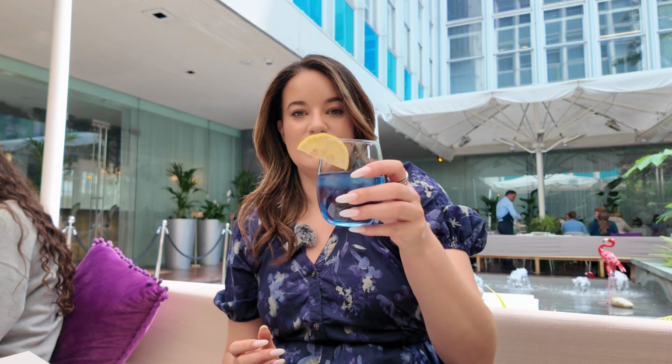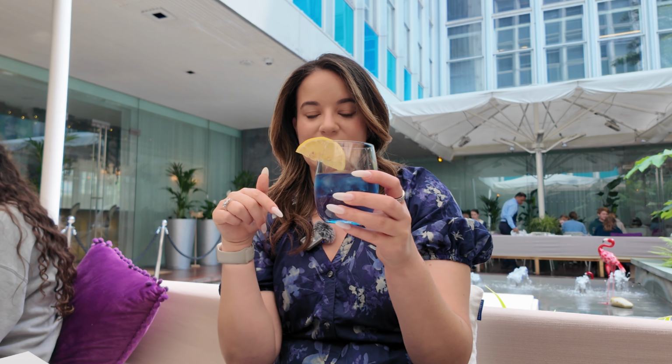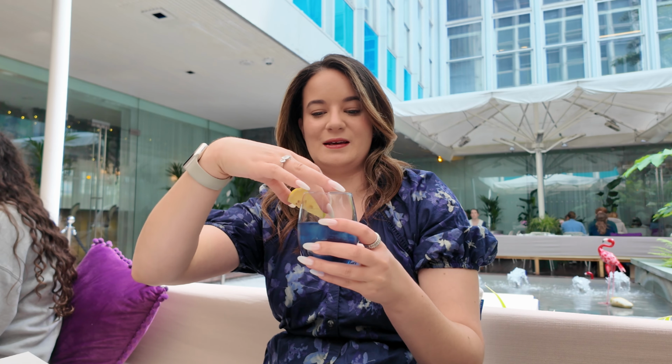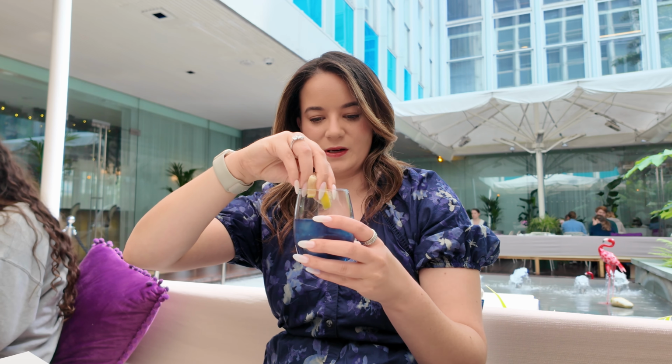They also brought me over this iced tea drink, which is a dark blue colour, and they told me that if I squeeze the lemon in this and stir it, it will change colour, which I'm really excited to see happen. So let's give it a go now and see what happens. I'm going to squeeze the lemon in. Oh my god, it's going everywhere but the glass at the moment.